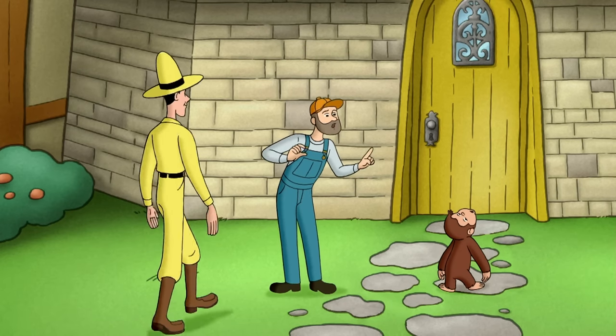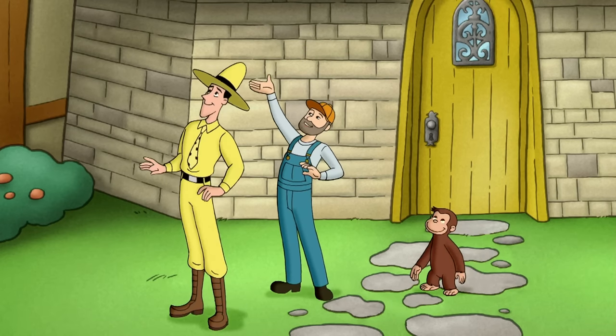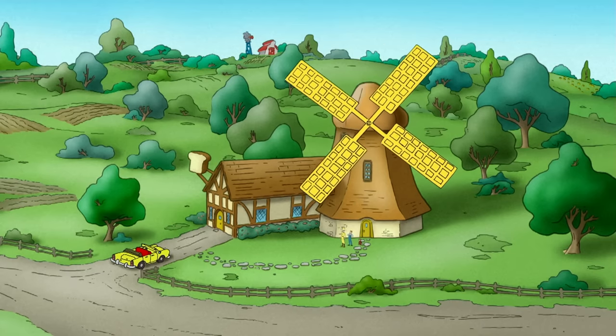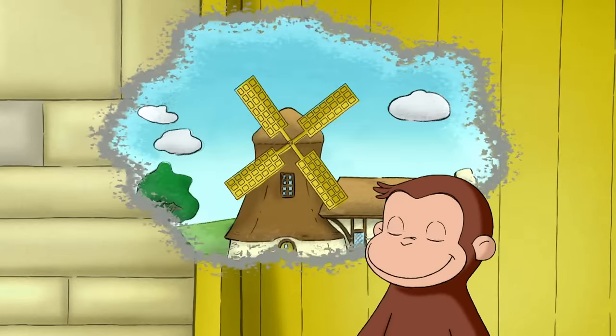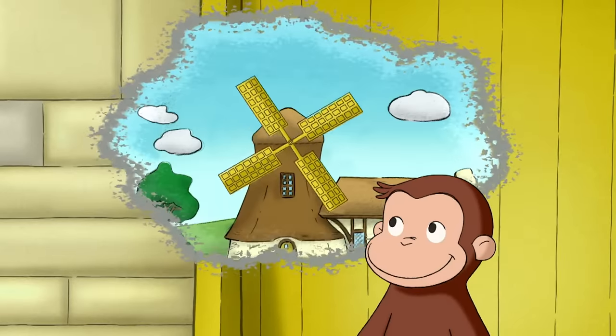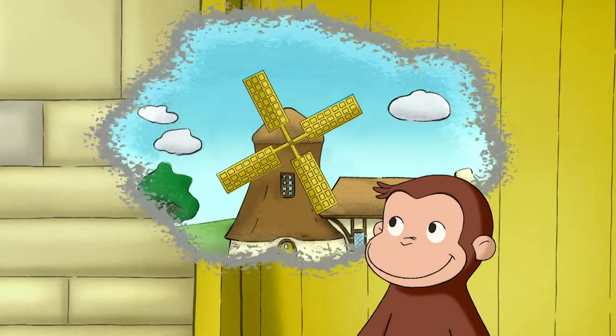Let me show you how it works. When the wind blows, it pushes the sails, just like wind pushes a sailboat along the water. But since sails are attached to the mill, instead of moving forward, they spin around.